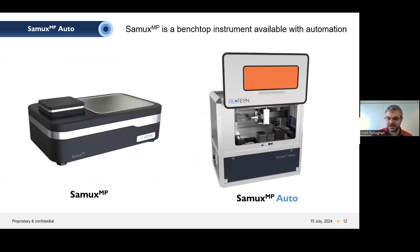There are two versions of the SamuxMP mass photometer available, one manual and one automated system, whereby the SamuxMP Auto allows the user to run and analyze up to 24 samples without operator intervention. Here, the auto robot performs the pipetting steps for each sample, which reduces potential error from a human operator while allowing the user up to an hour and a half to focus on other tasks.